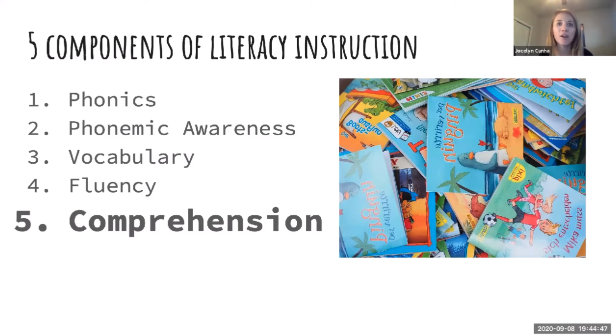And the fifth part is comprehension. And that's the most important because comprehension is the goal for reading. Ultimately, we want kids to learn how to read so they can understand and enjoy whatever they're reading. So we want to make sure that whenever stories are read to kids or when kids are reading to us, they're understanding. So in my lessons, we make sure to ask really good questions and have kids be able to, in complete sentences, answer questions and retell what they're reading or learning about.